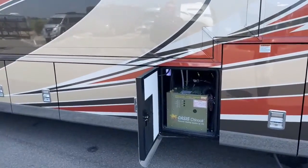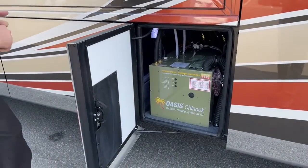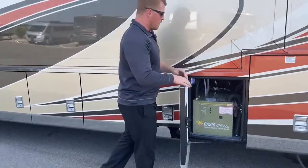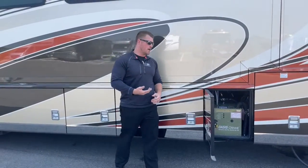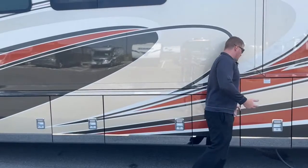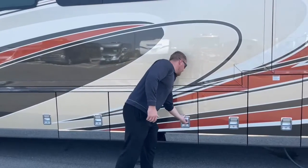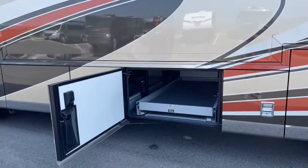So Oasis Chinook system up in this bay. Now this is going to be your hot water and heat. So it's a 50,000 BTU furnace, and it also will give you water at 120 degrees at 1.5 gallons per minute. So on-demand hot water, literally it'll keep your water hot as long as you have water available. Once you're out of water, well, you're kind of SOL. So this is the other side of our big pass-through bay here.